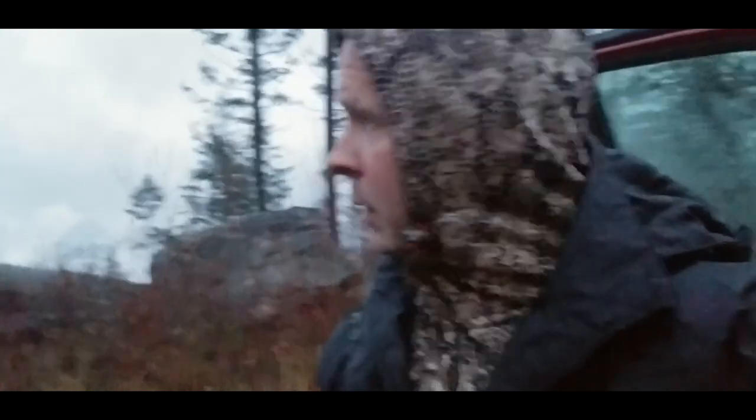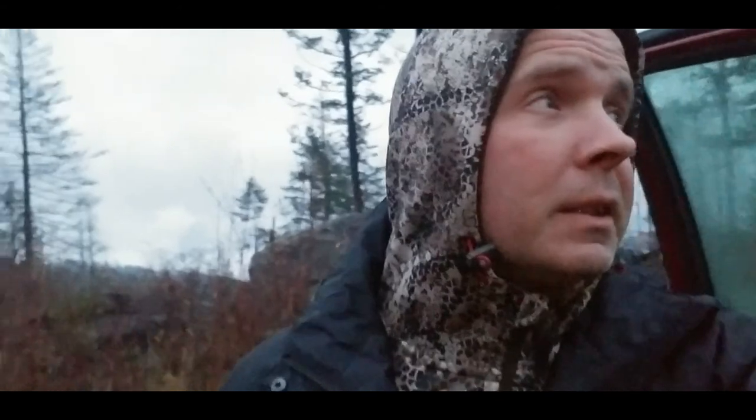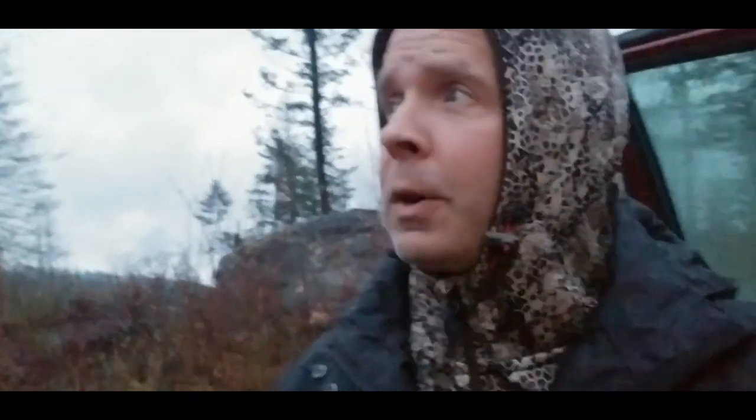Looks like I'm hunting in the rain or fog, or not gonna hunt. So it's pouring down rain this morning. The fog's up a little bit higher. Today's day 5 of 7, so I feel like I'm running out of time.